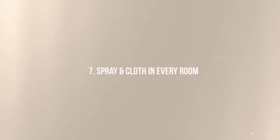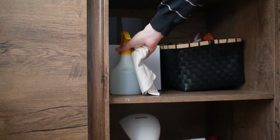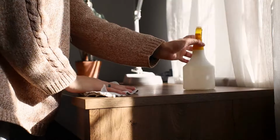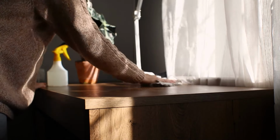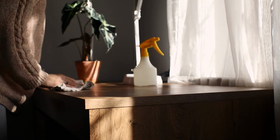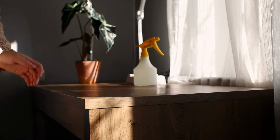7. Spray and cloth for every room. Keep your spray and cloth in multiple spaces in your home so that whenever you spot a stain or a thin layer of dust on some surface, you don't have to think, oh, I'll do this later because my cloth and spray are in the bathroom or somewhere else. Because you have it right there, right in this room. You have no excuse now not to take it and take 30 seconds to wipe things down.